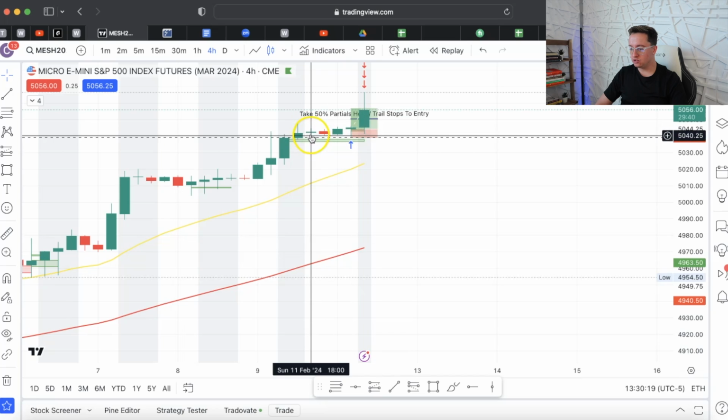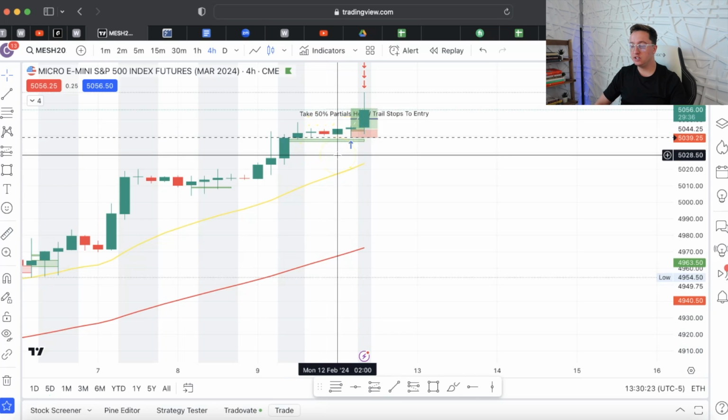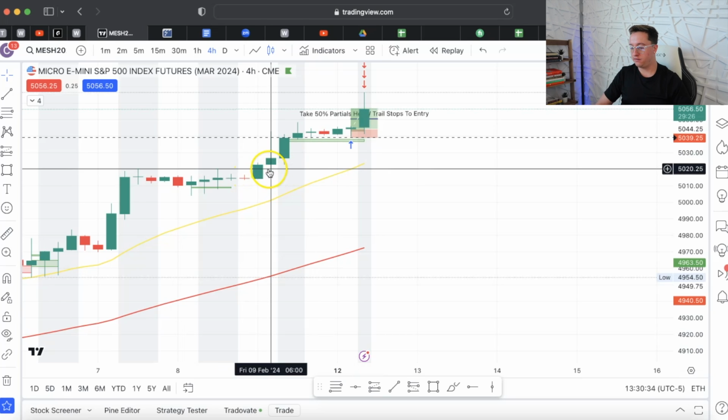So when you see a bunch of small candles like this during the Asian and the London session, that's a really good sign. That means that the market makers are holding back all the money in the market for when the market opens up. Same thing happened on Friday.